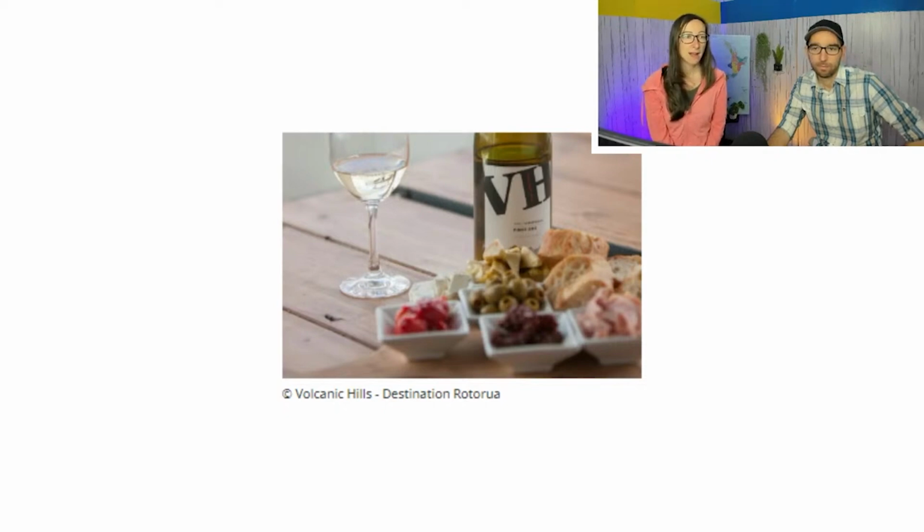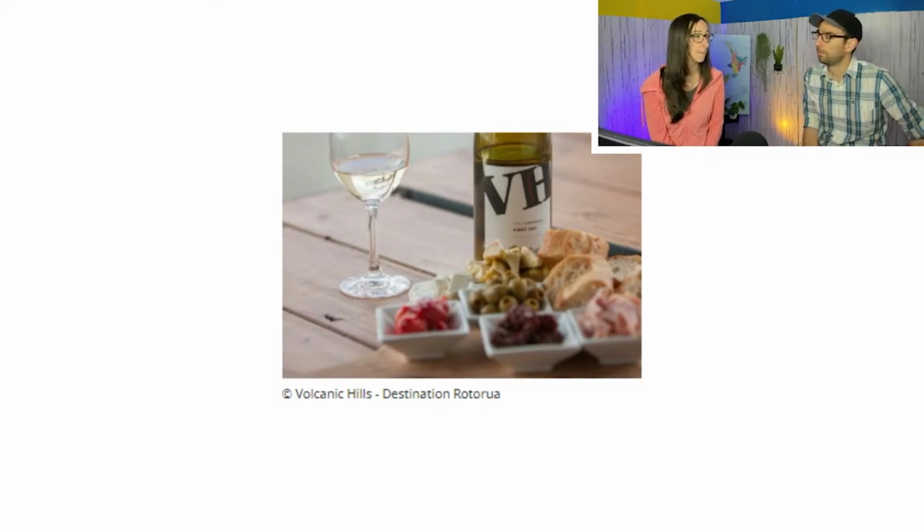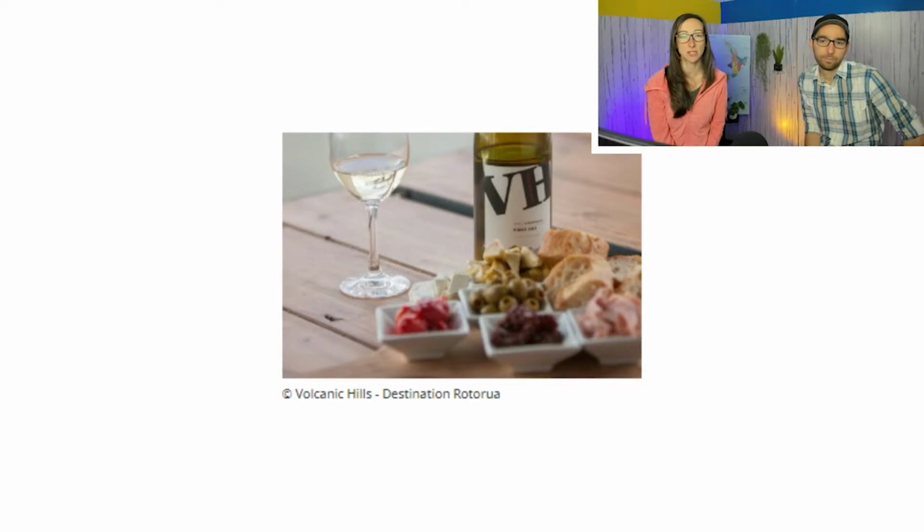There's also wine tasting that can be done at the Stratosphere restaurant at the top of the Skyline Gondola. There's also craft beer. There's a craft beer pub in Rotorua town, so you can try out the New Zealand craft beers. Going to the markets, there's the Rotorua Night Market, and then finally, if you want to do something really unique, then Treetops Lodge and Estate offer a wild food tour where they teach you about foraging for wild food in New Zealand. So you can find your own ingredients.